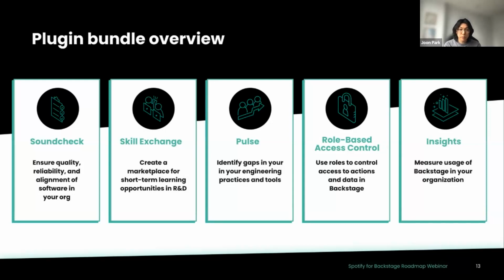And Pulse is a plugin that lets you keep track of all this, helping you understand and measure the feelings and experiences of your team and capitalizing on ways to improve the health of your organization over the long term. The Pulse plugin is an R&D survey framework that lets you track key self-reported productivity and satisfaction metrics. It also lets you analyze anonymized response data, and visualize those trends and insights, all within Backstage.